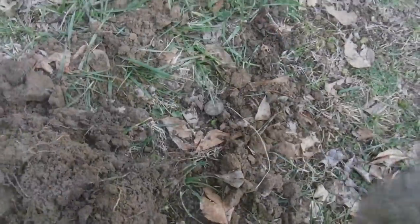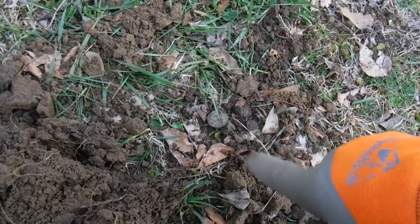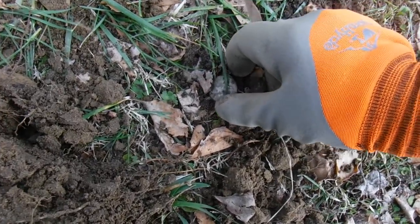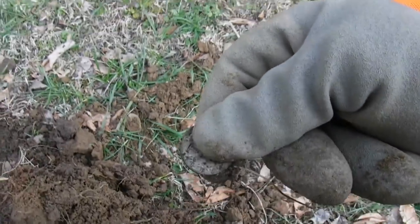All right, look what I just saw pop out of the ground. It's a quarter for sure, but the question is, is it silver? I don't know. Let's see here. I rubbed the edge of it on my pants, so we should be able to see.